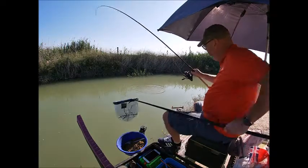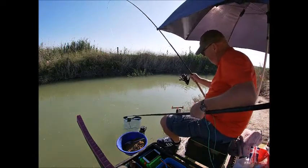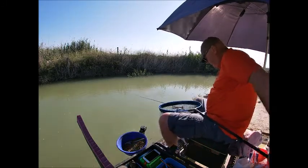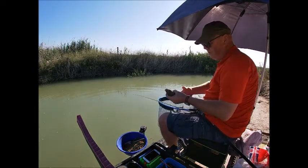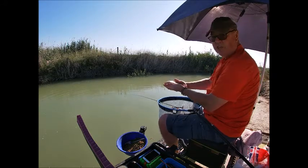This is only a small fish. You'll see it doesn't have any barbels at all. It's actually a crucian.